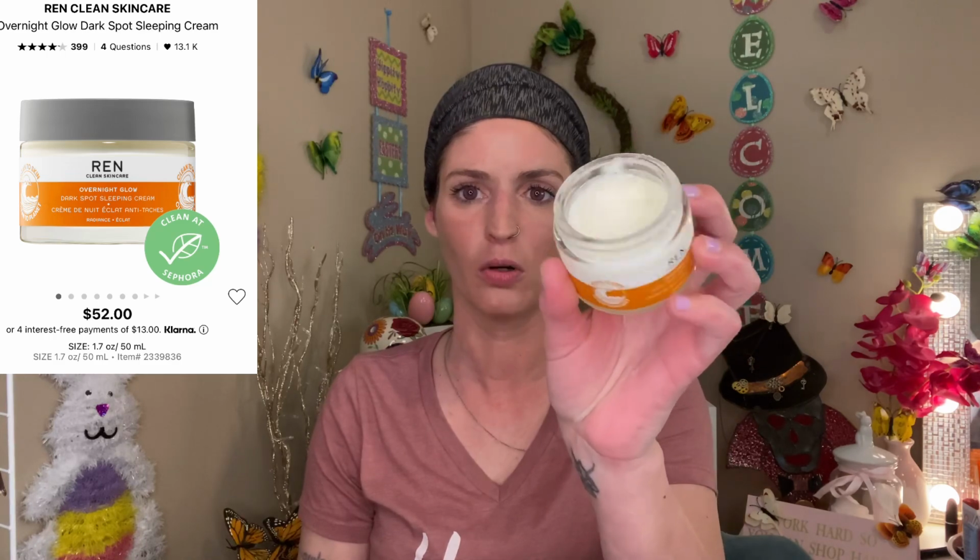All right, let's talk about discoloration problems, if you have melasma spots, hyperpigmentation. So I tried this, which actually was pretty good. This was the Ren Clean Skincare Overnight Glow Dark Spot Sleeping Cream. And just to show you guys, you can see I've used quite a bit of it. It's almost gone. I know when you look at it from the outside it doesn't look that way, but I've used quite a bit of this and I use it because it does work amazingly well.